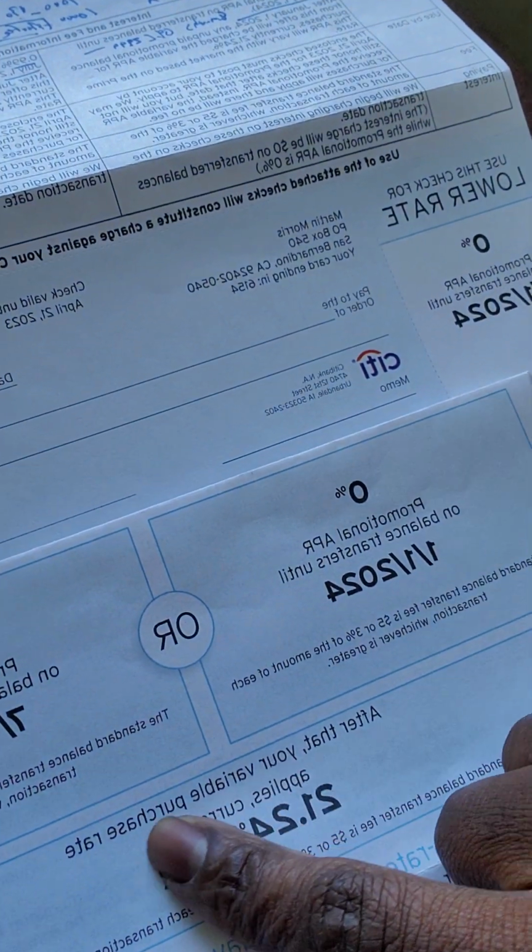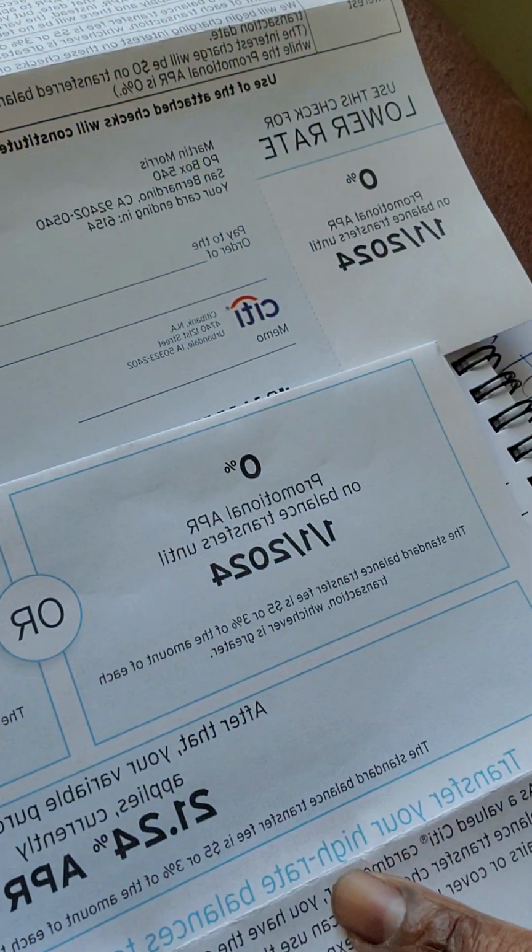That's the good part. The bad part is you got to make sure you pay down that balance as much as possible. Otherwise, if you don't play the game right, after that, your variable purchase rate applies, currently 20.244%. Now you're back in the rat trap. Now you're back in the cage. Not as much as 23, but 21.24. So that means, say for example, you do this in April, and you have 8 months, April, May, June, July, August. You know what I'm talking about.